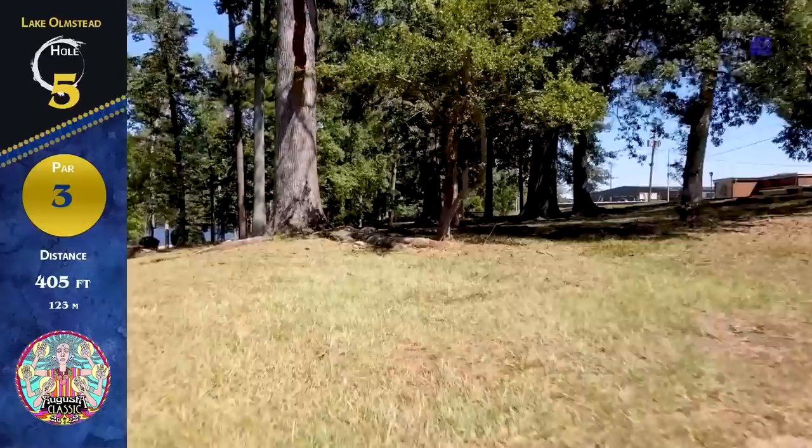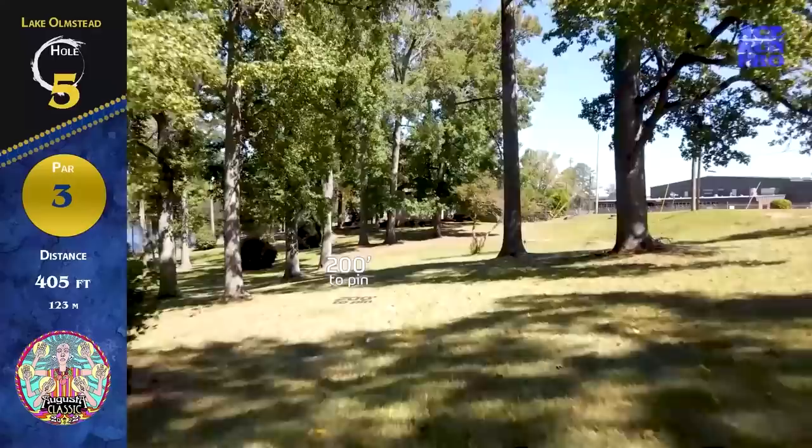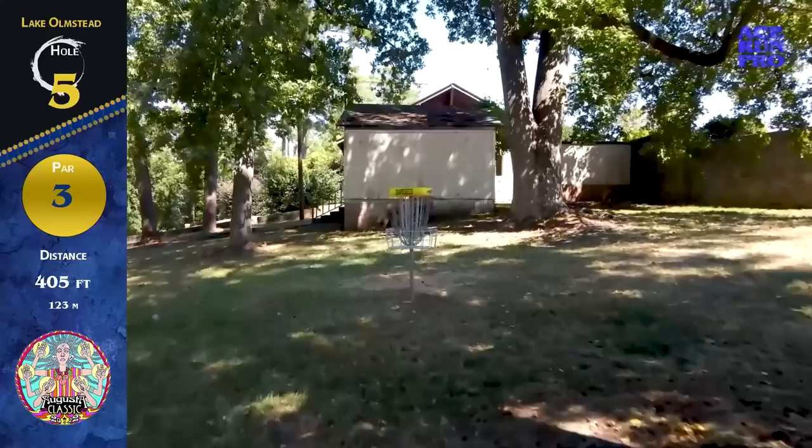We have hole five, a long par three coming in at 405 feet. You want to hit that initial gap, either with a forehand or a backhand, whatever it is. You just want to commit to the angle to get the disc to navigate the fairway, get down to the green, miss the guardian trees and the low hanging branches, and eventually end up par. We saw several good shots at this last round. Let's see if we can see some repeat action from this card.